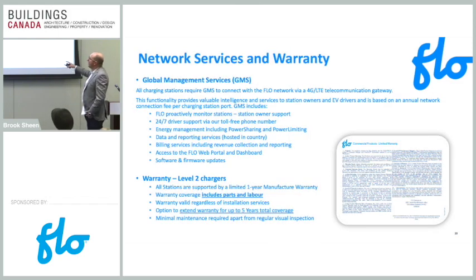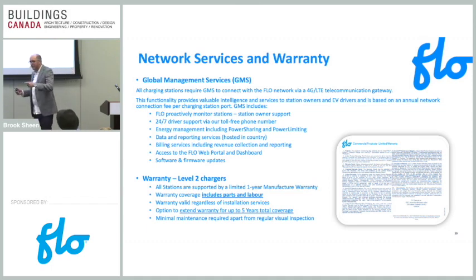Network services: to get all of these things connected, there is a global management service, and that provides all the proactive monitoring and all the 24/7 driver support. Every charger in the market has a toll-free number on it and a unique identifier on the charger. This would be both in multi-residential and in public environments. So if there are any issues, drivers can call directly in, identify the charger, and we can tie into that charger to see any issues. We can also remotely activate it for the user, so we never strand a user. If it's a new driver, we can activate the station on their behalf.